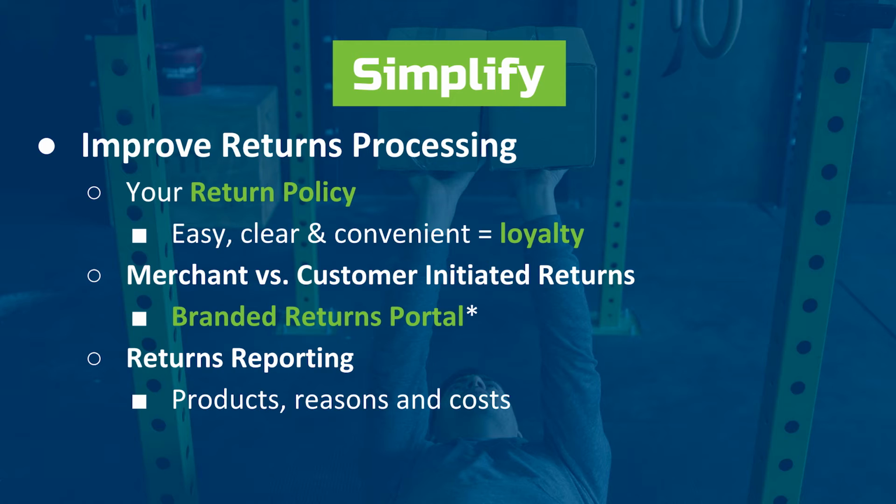Along with the returns feature in ShipStation, we offer a great reporting feature that will log the product that was returned, the reason why it was returned, for example, if it was defective, and what the shipping costs were to cover that return. With these intuitive reports, you can see where certain products may need improvement or if the shipping and handling may need to change to ensure the product arrives in pristine condition the very first time.